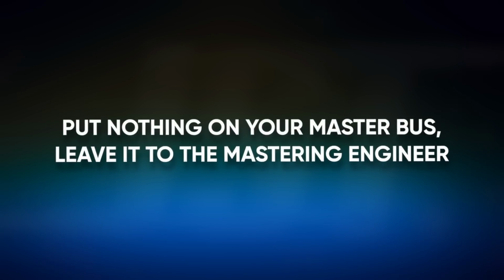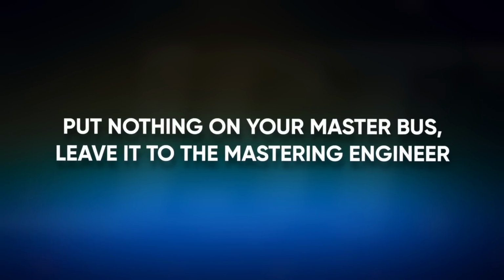And just that quick, it shows how pointless that rule is. It doesn't matter, and yet it was shoved down people's throats for 20 years, and people actually listened to that. They really thought that with this mindset that you would become a master. Or maybe not. Number 4, putting nothing on your master bus and leaving it to the mastering engineer.